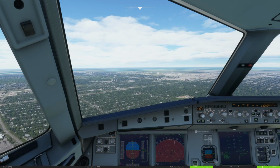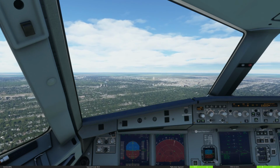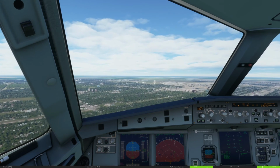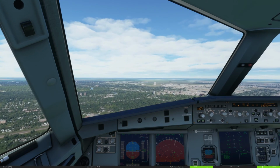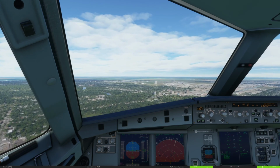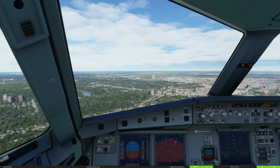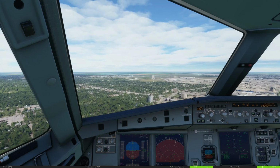All right. 1,000 feet. 1,000. Localizer's captured, glide slope's captured, everything is looking good. Sure wouldn't announce things twice. Well, that wind's coming around a little bit more than it was before. It'll be a slight tailwind, but that's fine. We'll get her down.